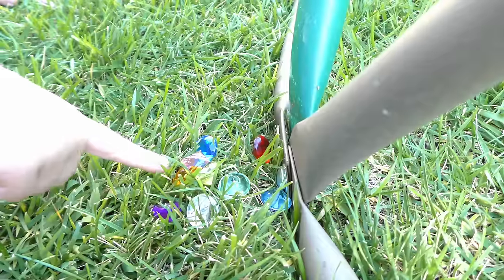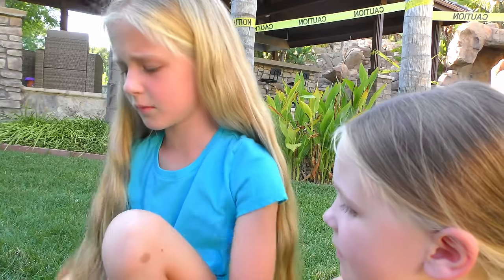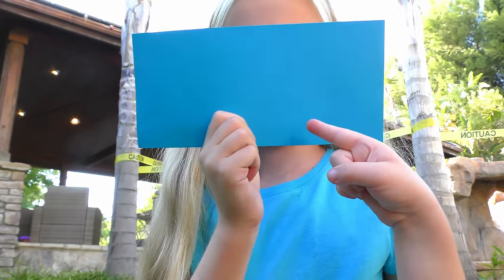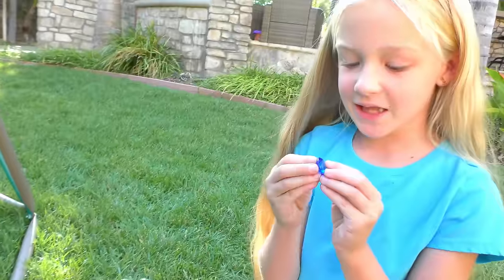OMG. Look at this, guys. There's so many of them. But Madison, which color do we take to Dad? Yeah, if only we had a clue of that. Let me check. I know, it's blue like the card. All right, Madison, let's bring this one to Dad.